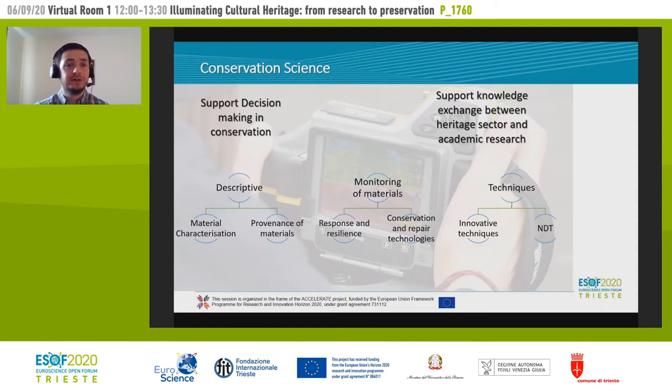We also monitor materials. So this is looking at the response and resilience of materials and buildings to continued decay and climate change. We undertake monitoring of these materials before and during conservation treatments to look at how successful they are. And throughout this, we are using various different techniques. Many of these are innovative and non-destructive in their nature. It's important that we don't destroy materials as we're monitoring them.